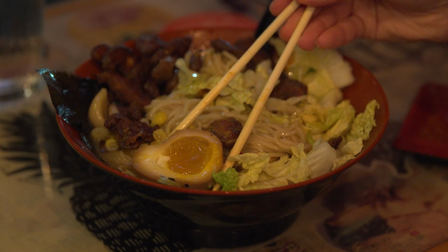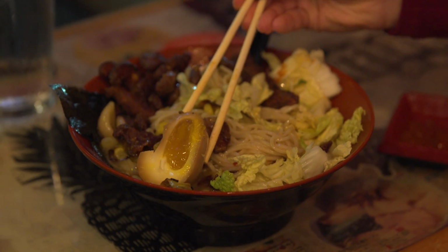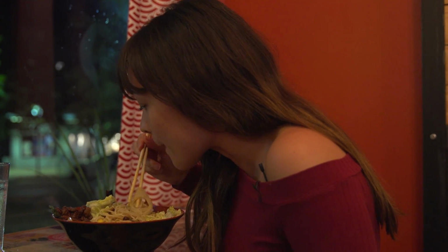Another source of protein for this bowl is the braised egg. These are soaked overnight in brown sugar, chili flakes, and soy sauce. It is very hot, but make no mistake, these are tears of joy.